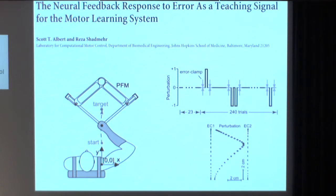Okay, so they see how much additional EMG you have because of the perturbation, in addition to the EMG that just corresponds to moving forward, okay? And then in the next trial, they put an error clamp trial again. There's not going to be any error, and what they are going to measure is the perpendicular forces that they produce in that trial.